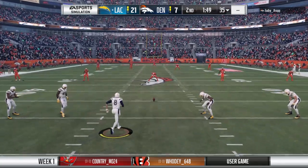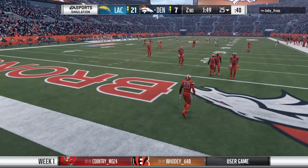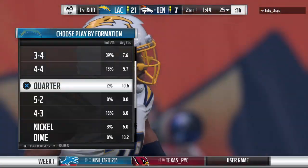The punter Kaiser now out to kick it away. And that'll carry over the back line of the end zone for a touchback. So the Broncos coming out now.